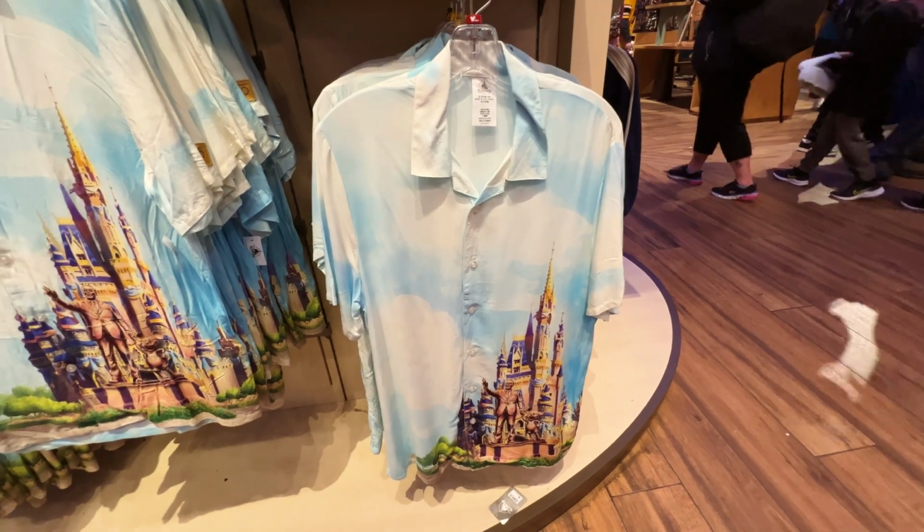How did that happen? That's going to do it for me here from Disney Springs. That's a good look at the 50th merch, and pretty much the same stuff we've had.